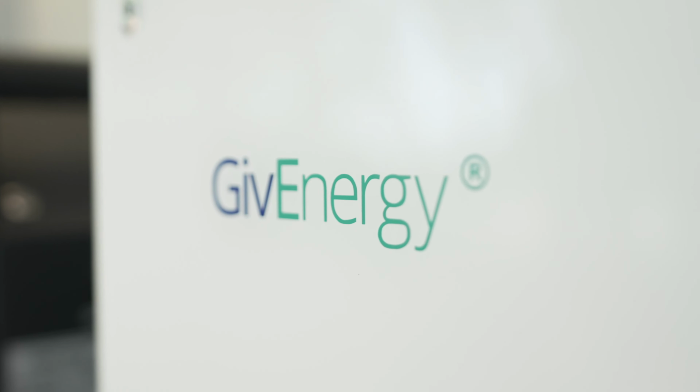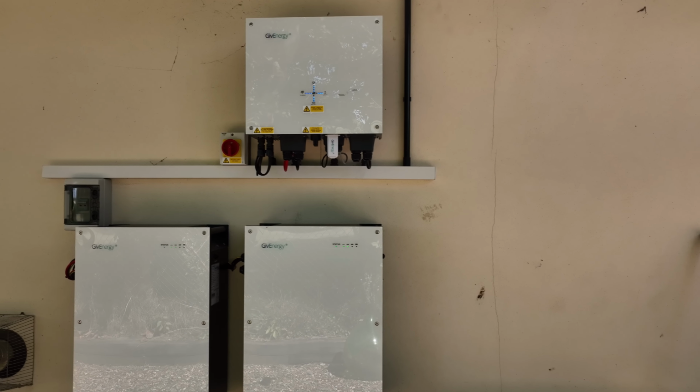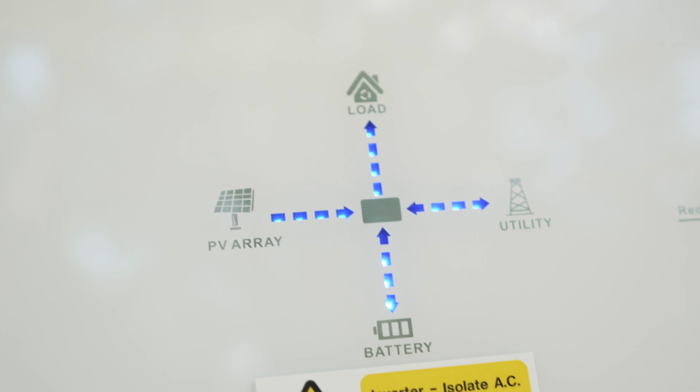So that brings me nicely to where I'm stood at the minute, and you can see the inverter behind me with the two batteries beneath, and each battery weighs 100 kilograms. These can be stored in a shaded area, a garage, spare room or loft. It's a large system, but one that I think is relatively aesthetically pleasing. It kind of looks like an Apple device, if I can say that.